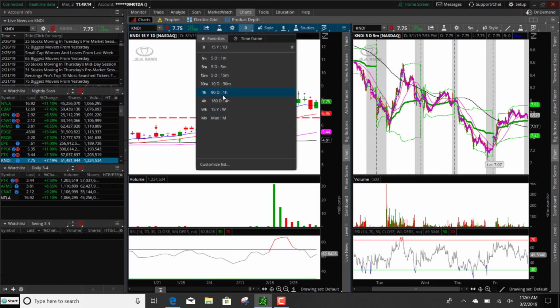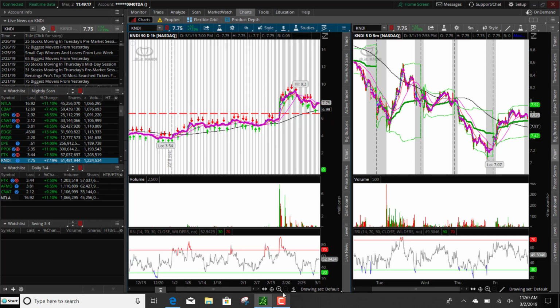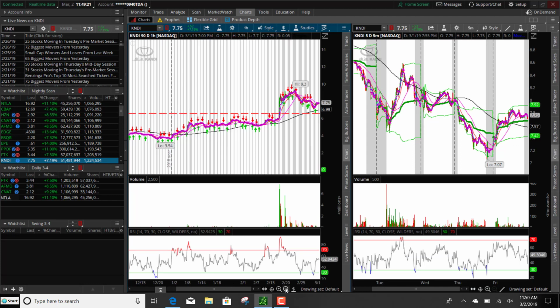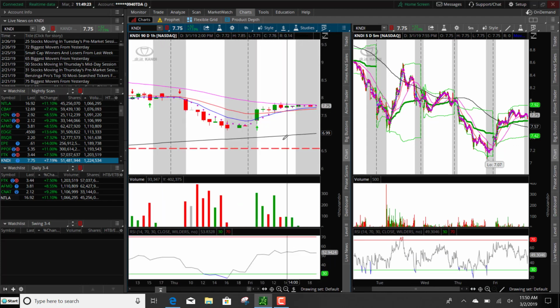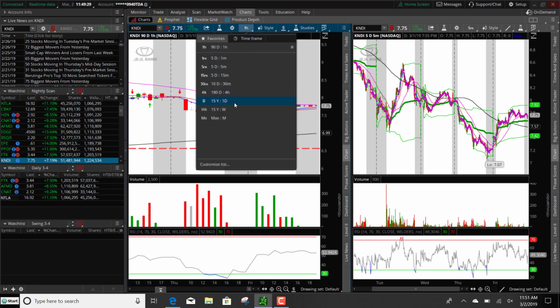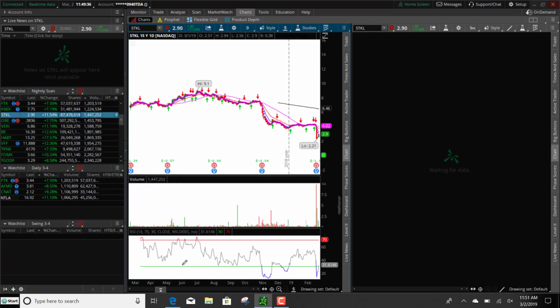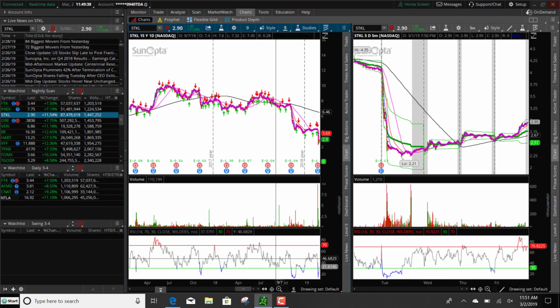Let's take a look at the hourly, see what the hourly is showing. Okay, so just based on what I see right now with the hourly, I'm going to say no, just because look at that, it's trading right between those moving average lines. So I wouldn't put that on right now, because that's too strong of a support and resistance. So let's take a look at STKL.